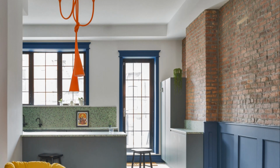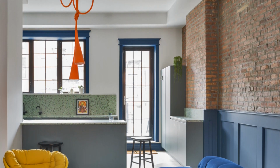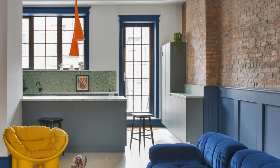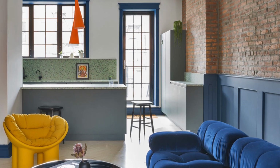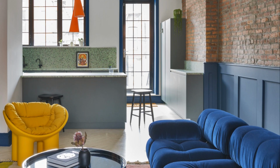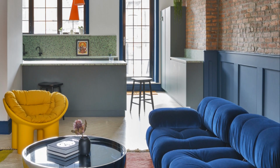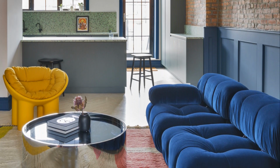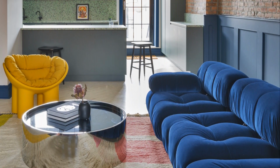The soft velvety blue Camelionda sofa by B&B Italia is complemented by the pop yellow roly-poly armchair, while all the colors of the project are replicated by the mirrored coffee table at the heart of the living room. An eye-catching Tobia floor lamp by Foscarini completes the composition by opposing the horizontality of the sofa playfully.